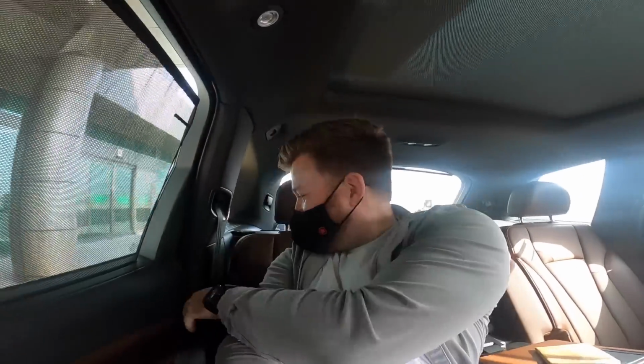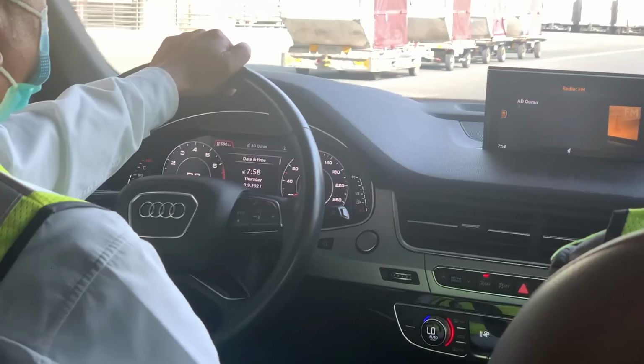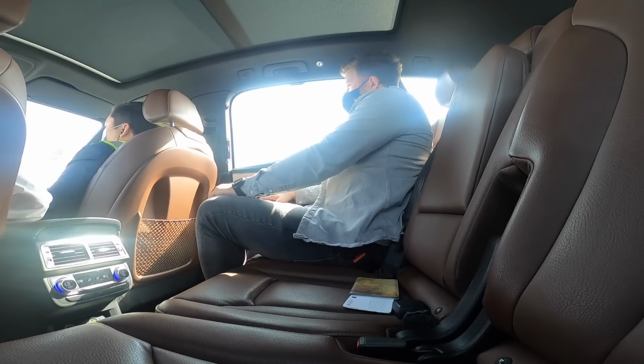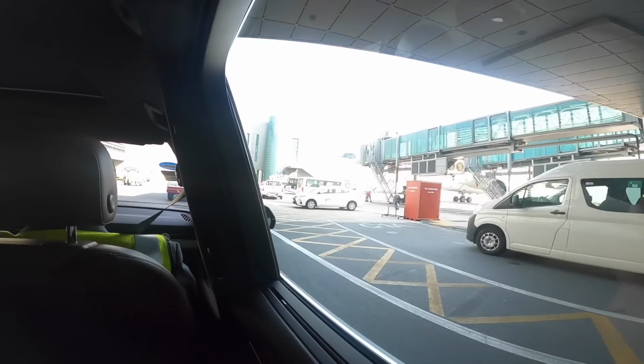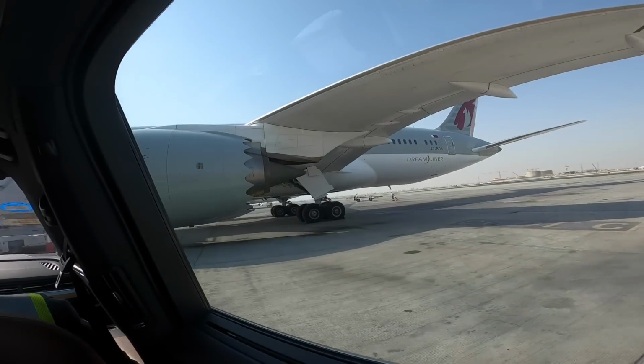Right, all settled in. Good morning, how's it going? I honestly don't think this will ever get old. Being driven privately to your plane is an experience like none other. As an avgeek, it gives such a unique perspective of the airport you don't really get to see in a crammed bus or terminal.